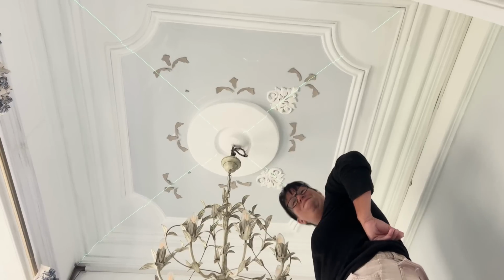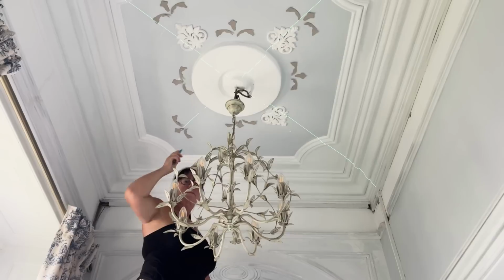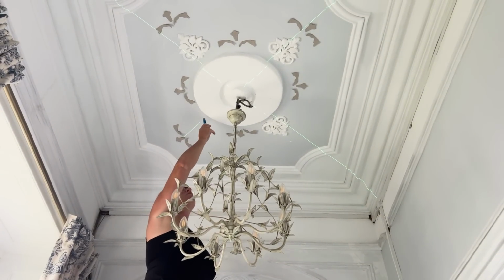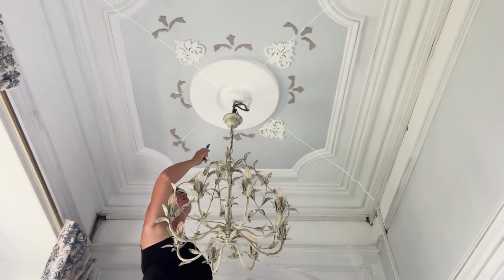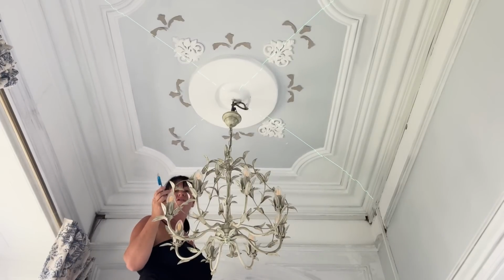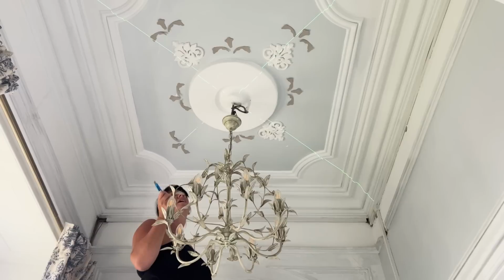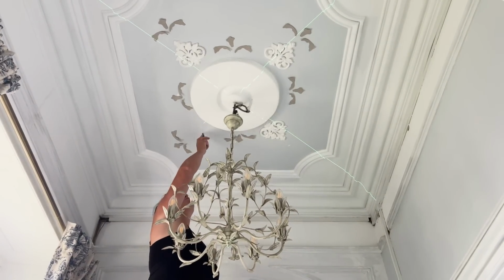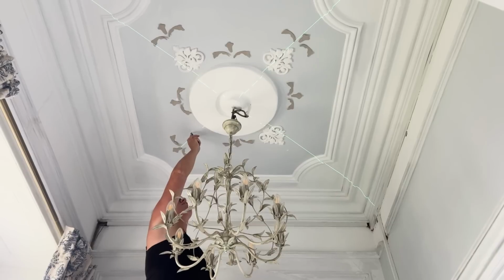I'm feeling the same. So we've got the laser level on position. We've marked the tip of the moulding. I'm just scoring the plaster with a scalpel, crisscrossing it, just to give an extra key for the moulding adhesive.